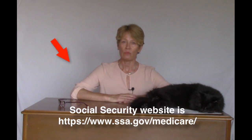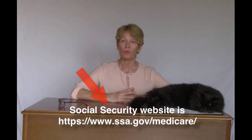Now, if you're automatically receiving Social Security benefits right before you turn 65, you'll automatically be enrolled into your Part A and your Part B, and you'll receive a package in the mail with your red, white, and blue Medicare card. However, if you postpone collecting your Social Security benefits, you're going to have to manually enroll into Medicare. That means you can either go online to the Social Security website and enroll, which takes about 10 minutes, or you can call the Social Security Department, or go to your local office and enroll in person.